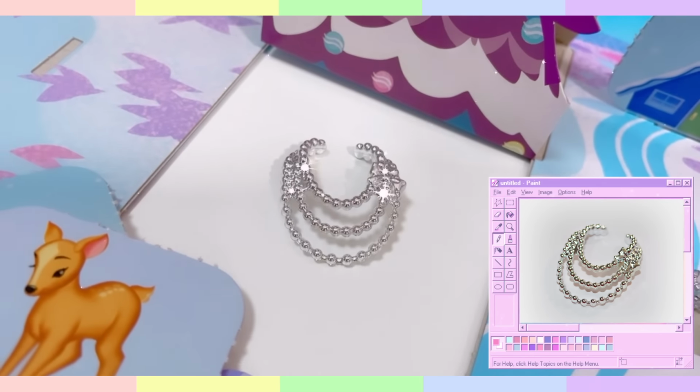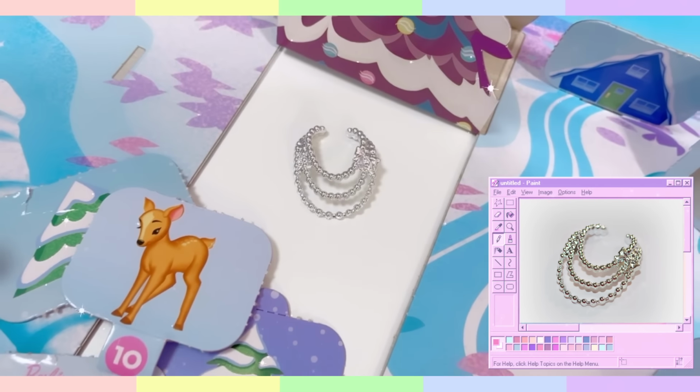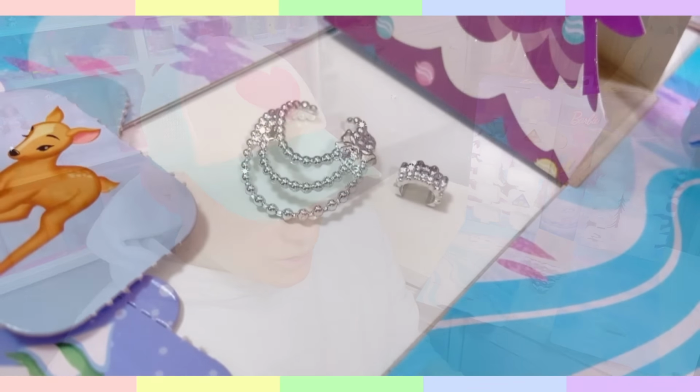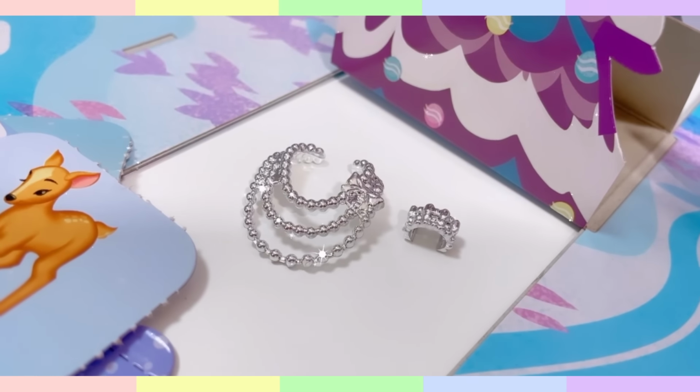We have another silver necklace that has a little bow detail. Very cute and adorable. Number 20, which are these little furry friends, and it had this silver bracelet inside. Adorbs.